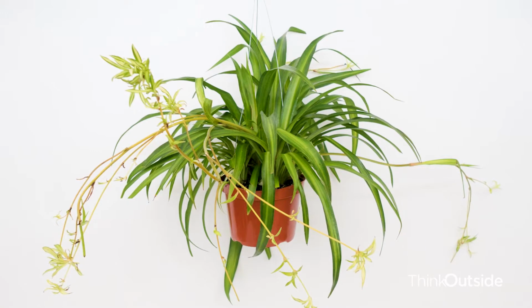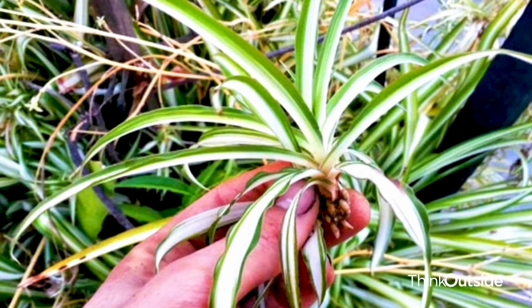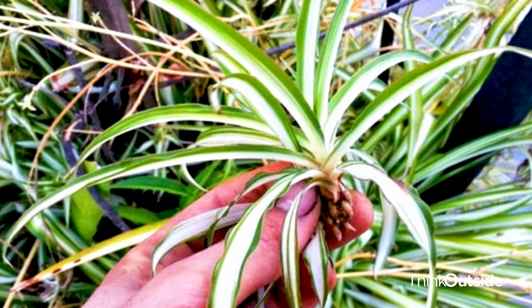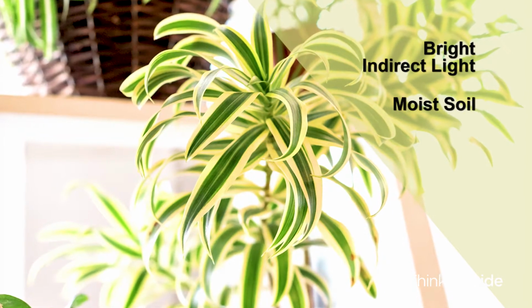For our next plant here, we have the spider plant. And the spider plant gets its name because it has these little shoot roots that come out with these tiny little baby plantlets that grow out, and they look like little spiders. What's really cool about those is they can actually be removed and stuck into another pot and propagated and grow a whole new plant. So they like bright indirect light, moist soil, and great for purifying the air. Spider plant.